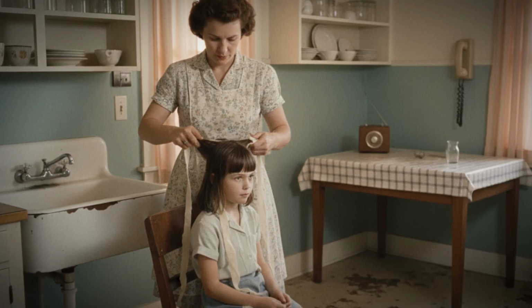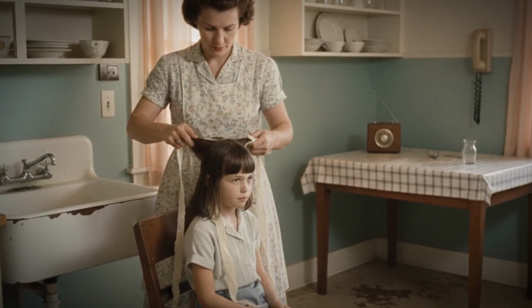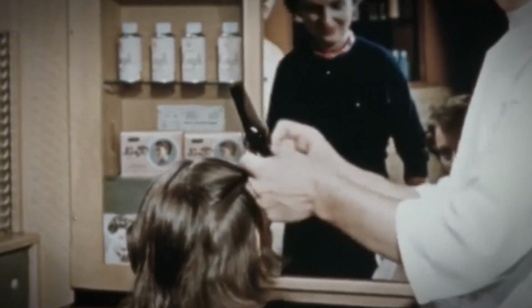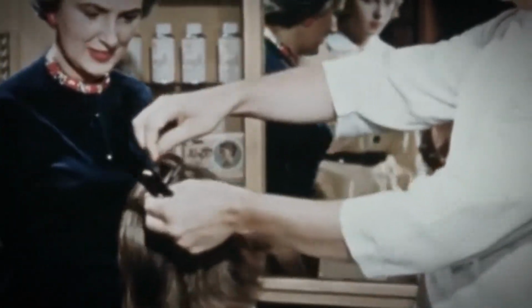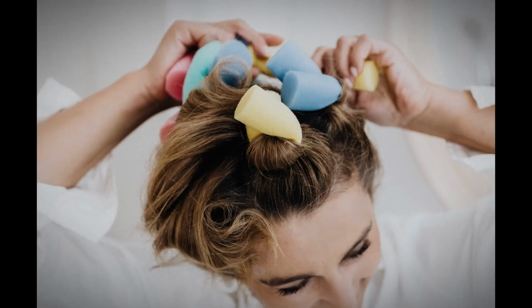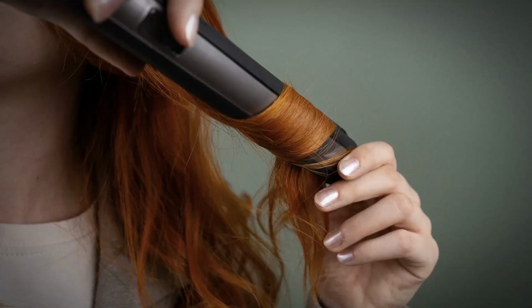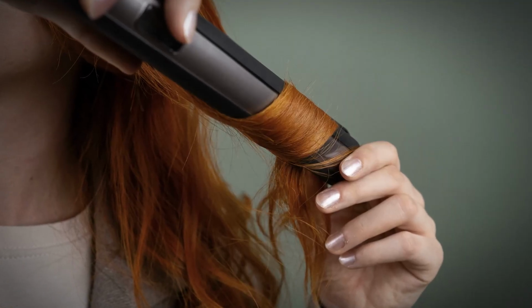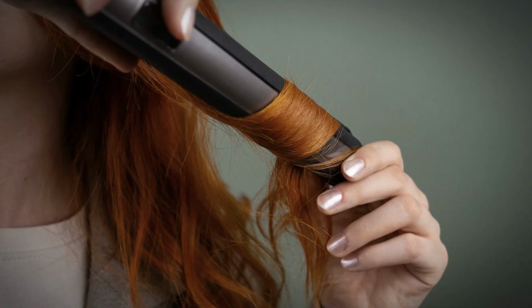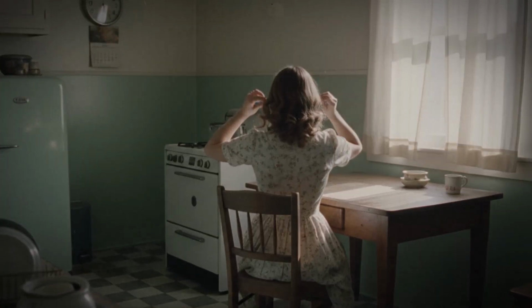You can almost see it. A little girl in flannel pajamas, sitting on a kitchen chair while her mother's hands move quickly in the yellow light, tearing, wrapping, tying, smoothing each section with her thumb. Today, women buy heatless curl kits for $25 and curling irons for $80. In 1955, the prettiest curls on the block came from a worn sheet that cost nothing at all.